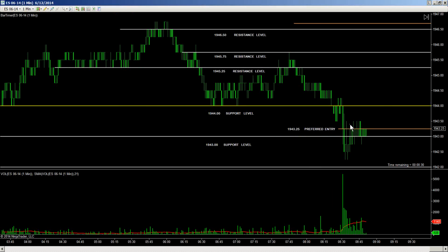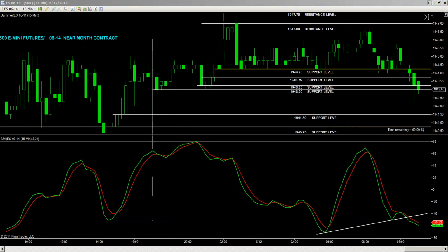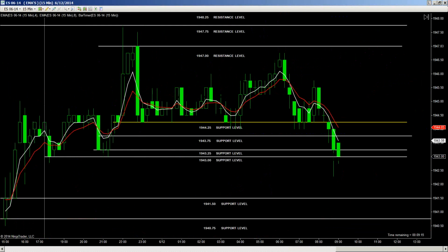Your channel still held for a tick right back after the open, up and closed down for half a point between 43 and 43.25 at the preferred entry. Clear across the board. Price is holding on the 15-minute chart. 43 looking to get through this level.